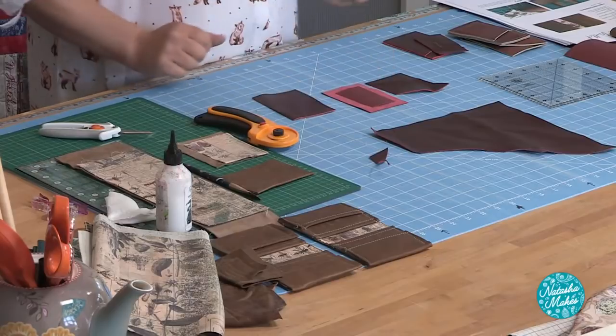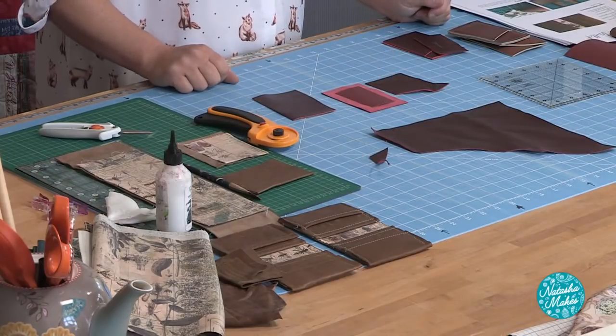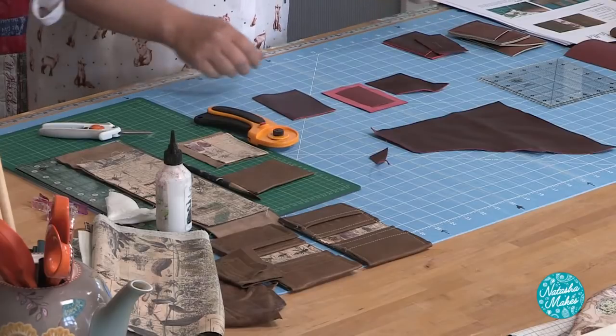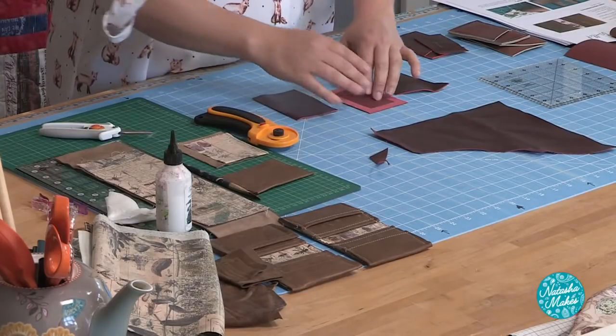Penny says, loving the show, especially as I have the Powertex glue and faux leather. She's good to go. You just need the pattern. Job done. Fellow Powertex fan, that's really nice.